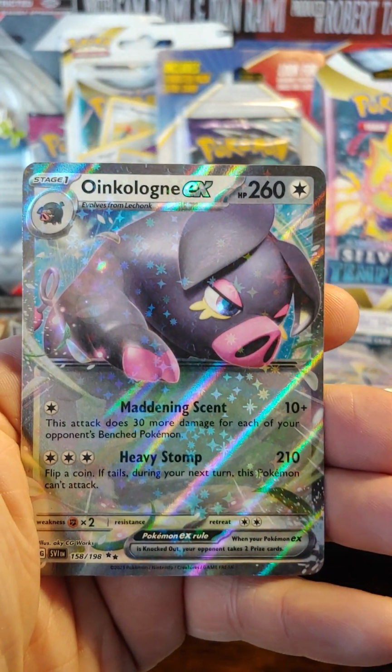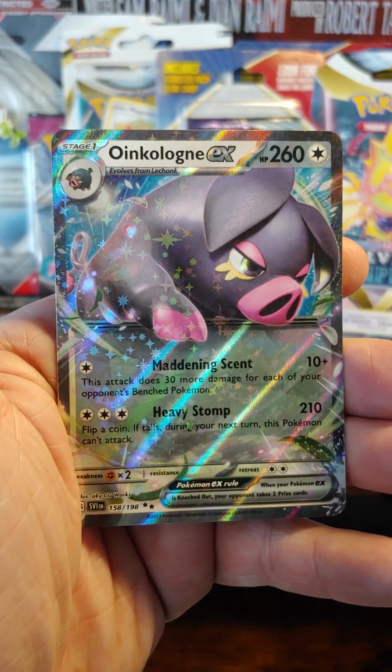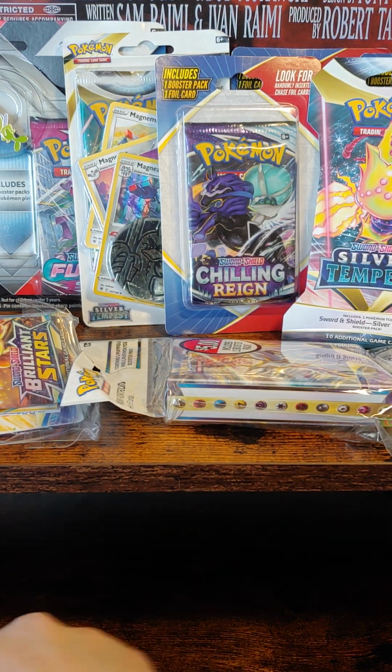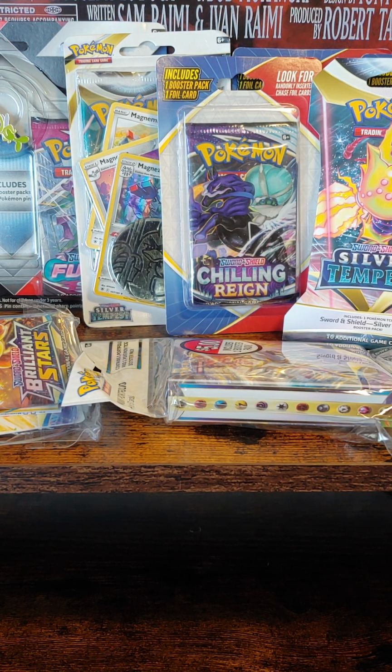Reverse. All right. There's our first pull. Our first EX. I already have that card, but that's okay. We're just doing some experiments today. So let's take these cards out of the circulation.